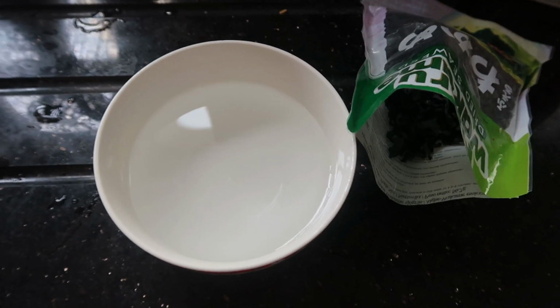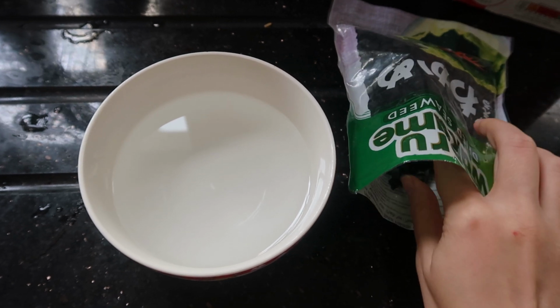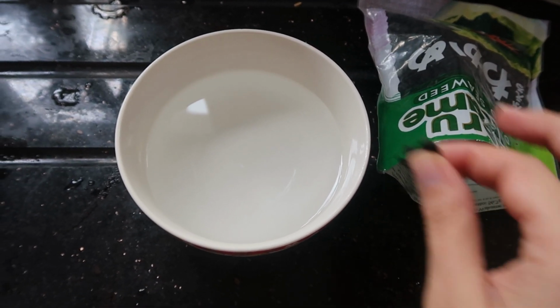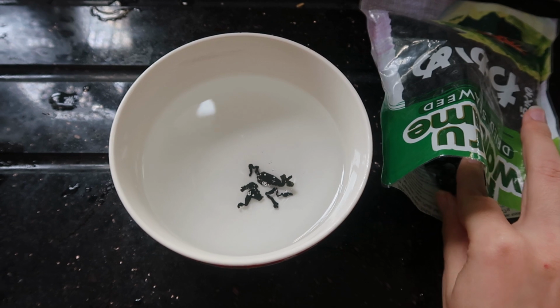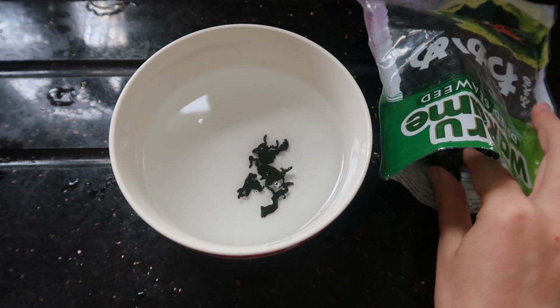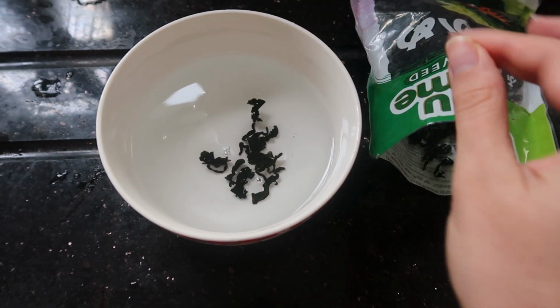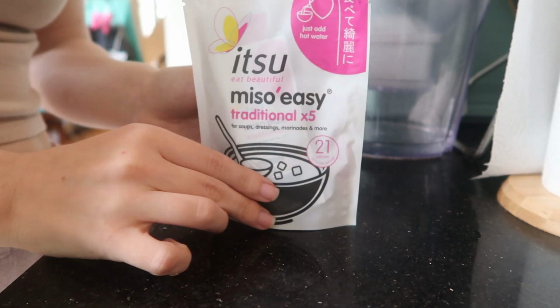While the rice is boiling, I'm gonna do my miso soup, and I'm gonna soak a little bit of wakame in some cold water for a couple of minutes, and then I will add this to my miso soup. I don't know how much to add because they're always very tiny, but then they expand, so I think this should be alright.